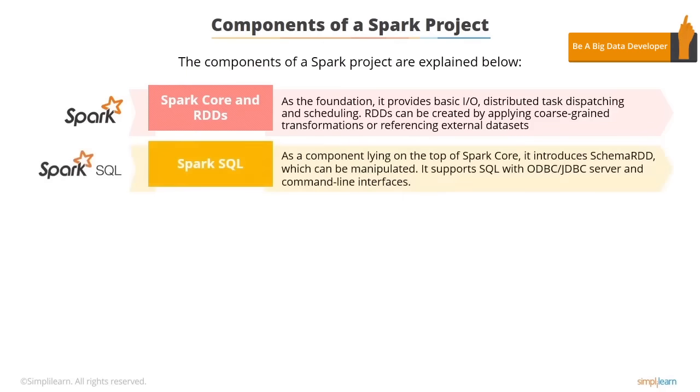The second component is Spark SQL, which resides on the top of Spark Core. It introduces Schema RDD, which is a new data abstraction and supports semi-structured and structured data. Schema RDD can be manipulated in any of the provided domain-specific languages, such as Java, Scala, and Python by the Spark SQL. Spark SQL also supports SQL with open database connectivity or Java database connectivity, commonly known as ODBC or JDBC server and command line interfaces.